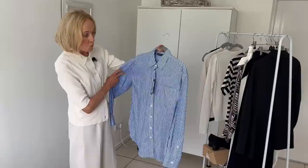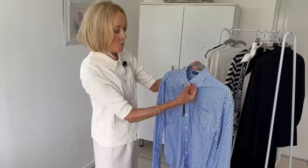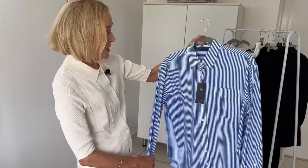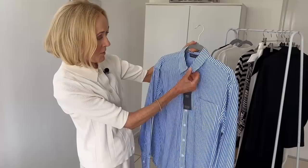So it's really boxy. I've picked up a size 8 and this is £25. You've got this faux pearl white detail. Can you pick up the vibrancy of this stripe in this shirt? It really is so vibrant. Lovely point of collar detail here, patch pocket.